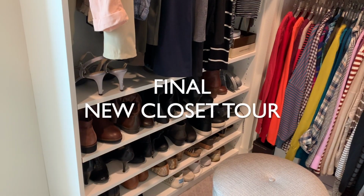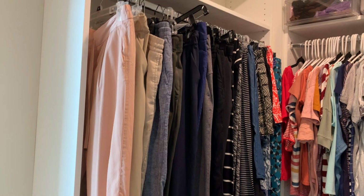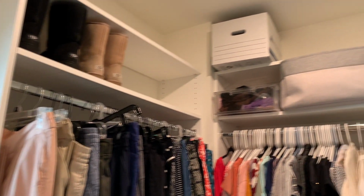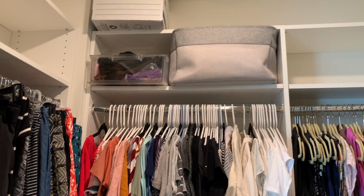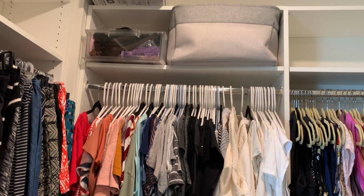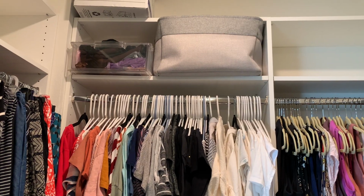So now I have all of my wardrobe in here. Kept all of my shoes down there. I've got pants, skirts, and then way up there, I have my Ugg boots. Up there, I have that same box from my old closet. I don't really care, it doesn't really bother me that much. I have that bin to the left with different hair accessories. And then in the right, I put my contacts in there. Just a bunch of other random things.